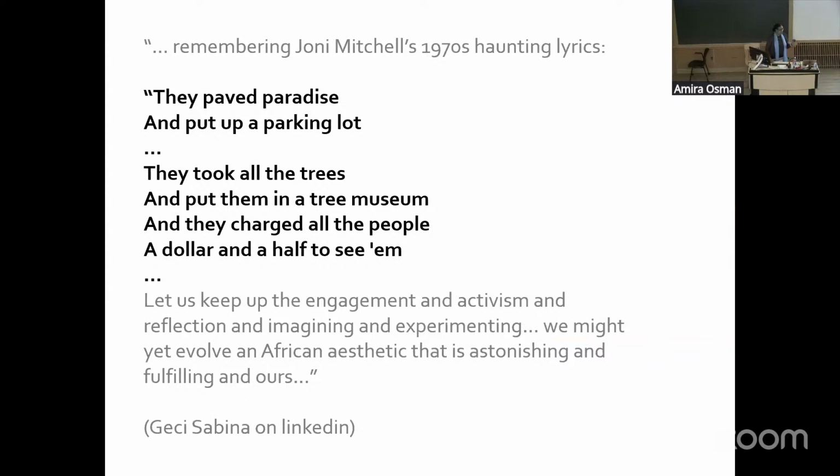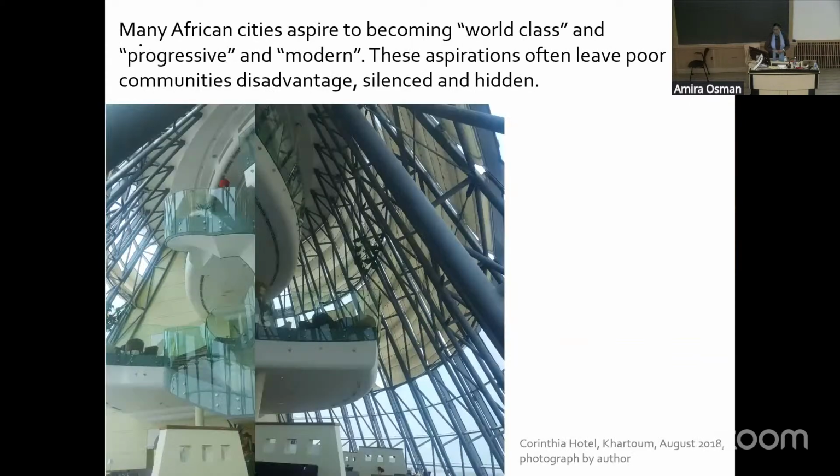So I actually posted something about this and a friend put this on LinkedIn. She said, I'm remembering Joni Mitchell's 1970s lyrics: they paved paradise and put up a parking lot. So many African cities, again, images from Khartoum. These are my own photographs.